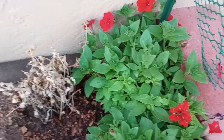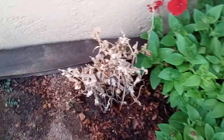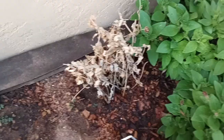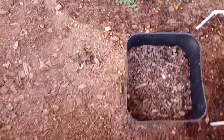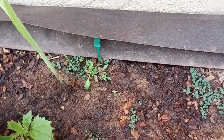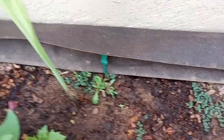These grew up really big, the other petunias. The calendula died, so I'm just gonna take it out. And some of these, they're just leaves. But right here is marigold, as well as this. This never came out, so I'm gonna take it out. That's a weed. My yarrow never came out, but it looks like something's growing in there.